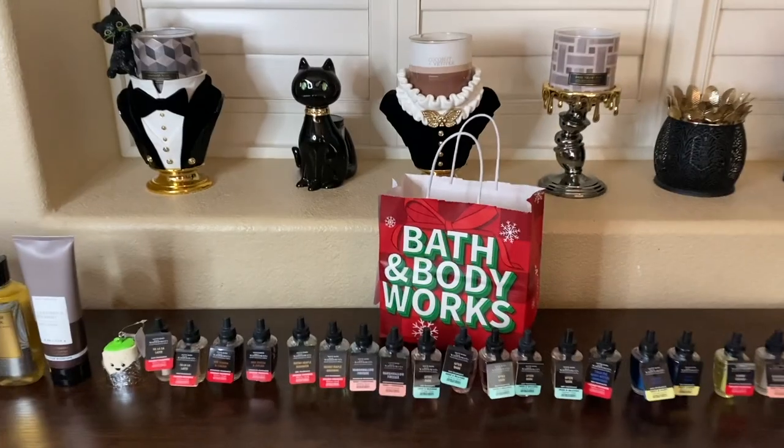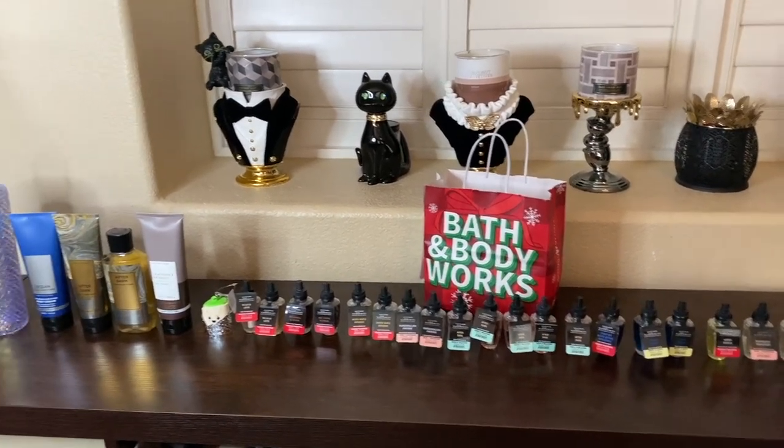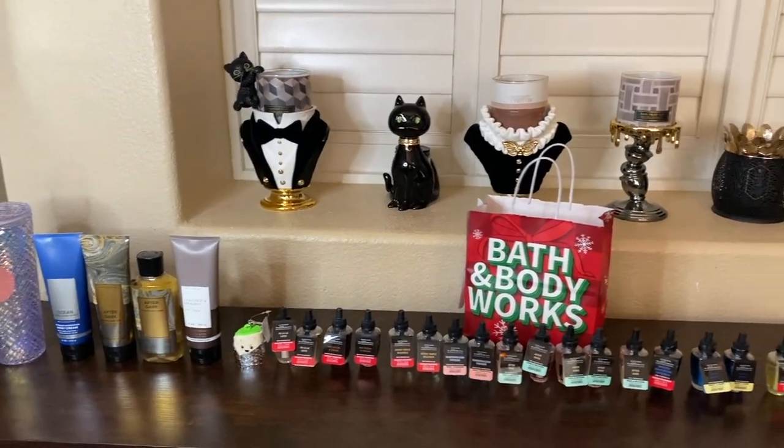Let's see. Okay, so I got 19. One short of the limit, because the limit was 20. I mean, you could do a separate transaction, but yeah, the limit was 20 off of one transaction.